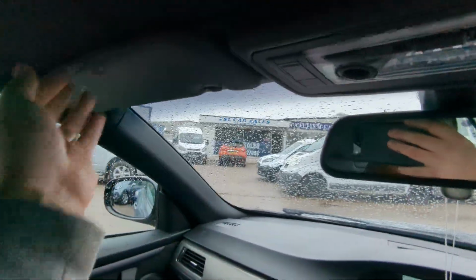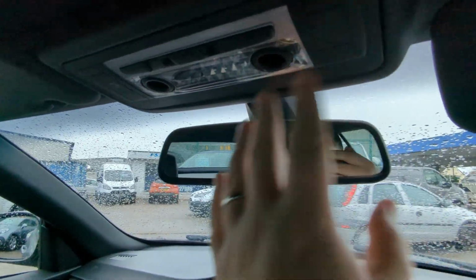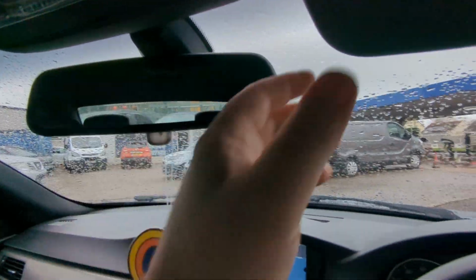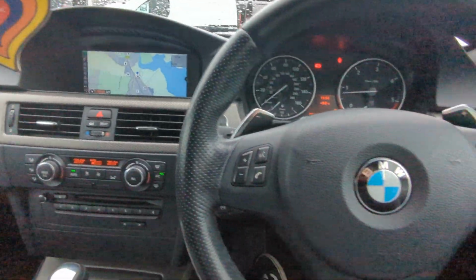Illuminated vanity mirrors, all black headlining. You've got your interior lighting, your alarm sensors and all that sort of stuff, and what looks to me like an auto dimming rearview mirror. And that is everything I can see.